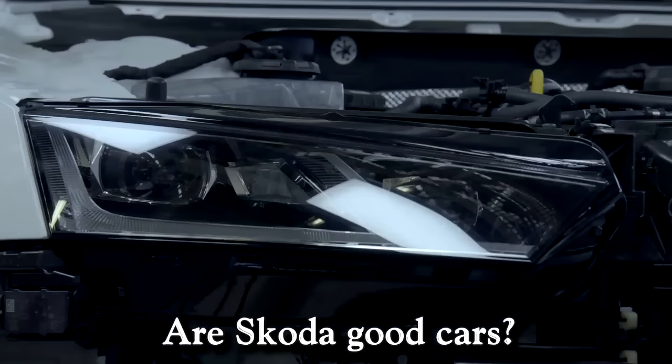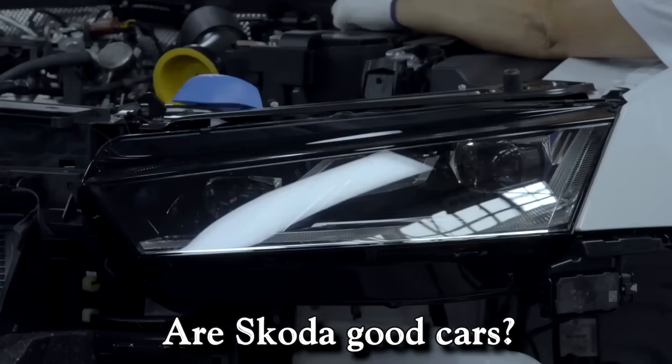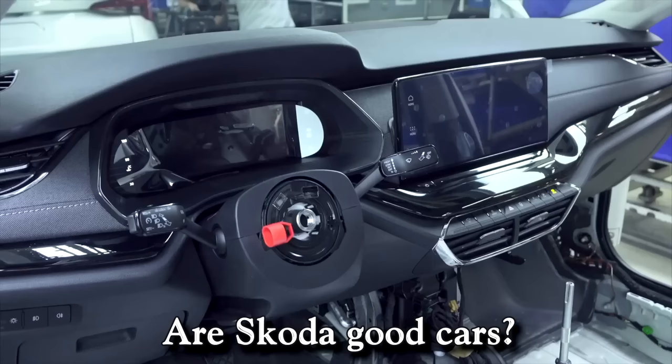Skoda are very reliable. So reliable, in fact, that they've topped quite a few dependability tables in the past few years. The Telegraph placed Skoda at the top of their dependability table.